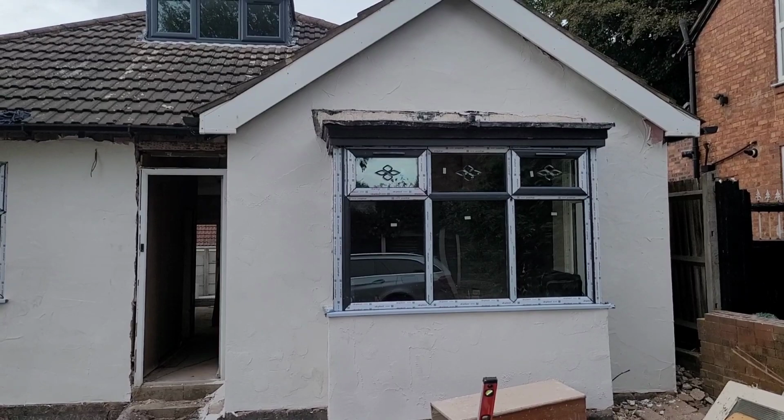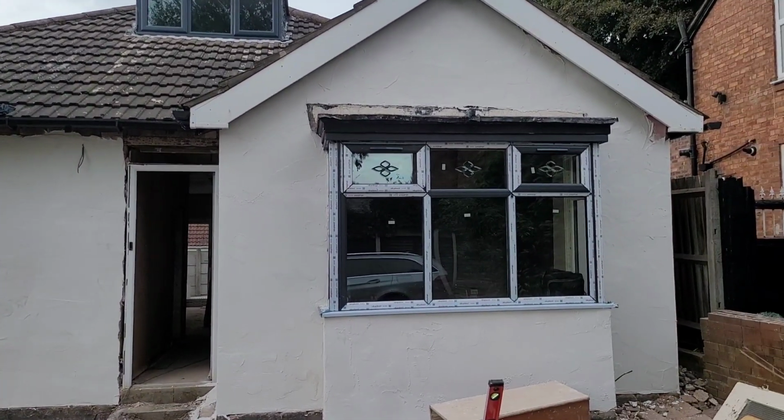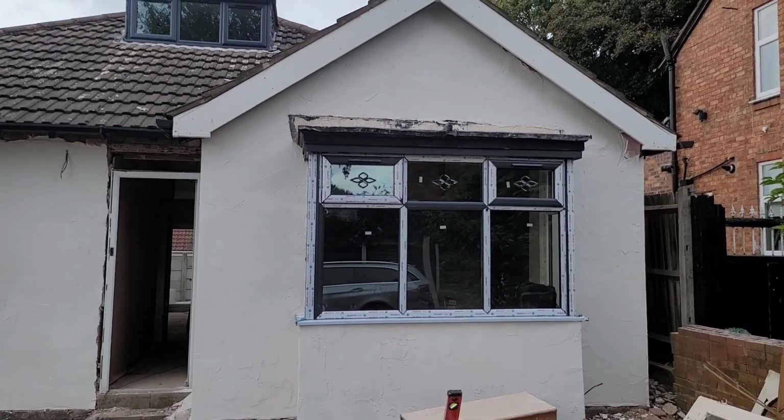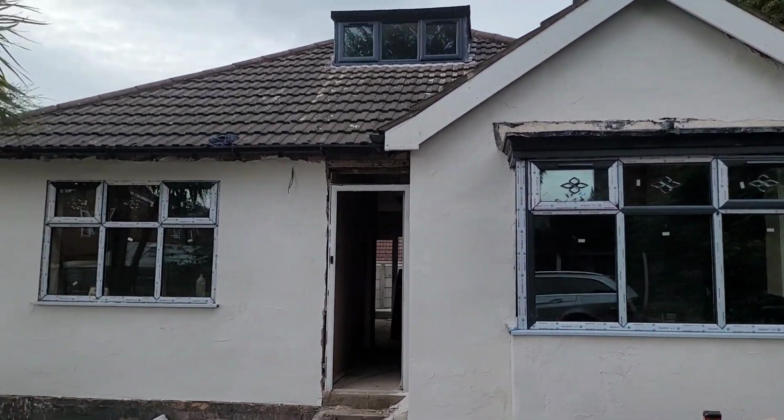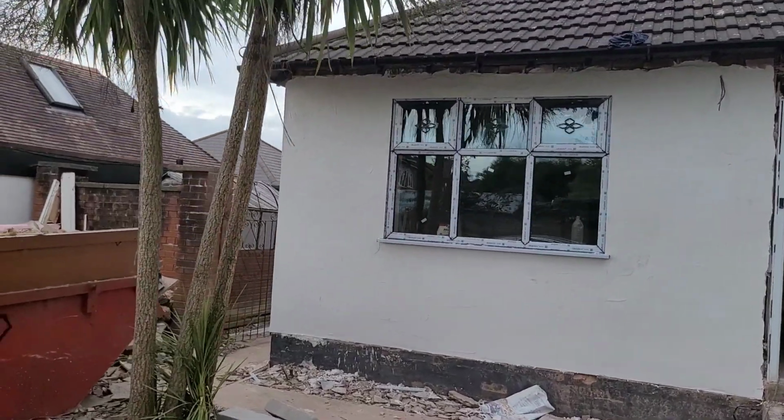Finishing off our day here now. I'll show you the progress for today. I'm really happy with the progress we've done. Actually, I've got some rendering on me as well. All right, here we go. As you can remember, we took the old rendering off. The new double glazing is in already. New rendering is going on outside the house.